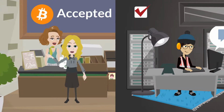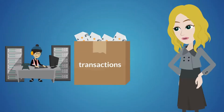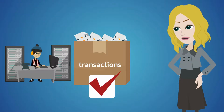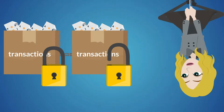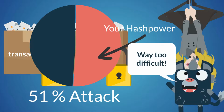This makes spamming the chain with lots of tiny transactions very expensive. Miners do the computational work for an entire batch of transactions at once. When they've created a block and proved their work to other miners, it's added to the blockchain. At that point, the included transactions are finalized. To change the data, you would need 51% of the entire hash power of all active miners.